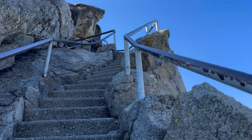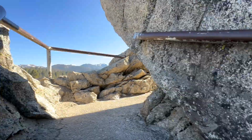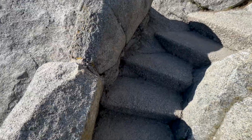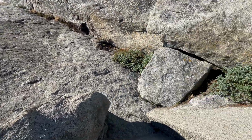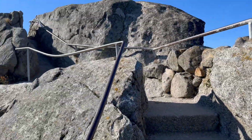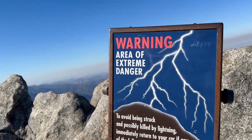Pretty steep here. So the stairs come up, just turns into this sheer cliff. I was like, am I supposed to go up there? And then I saw some people walking down. Actually, go around this corner. And it continues this way. Warning, extreme danger of lightning.